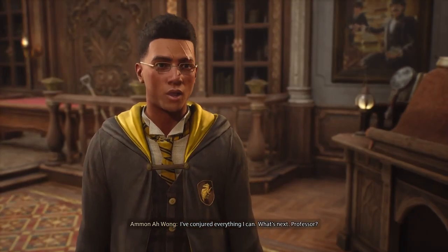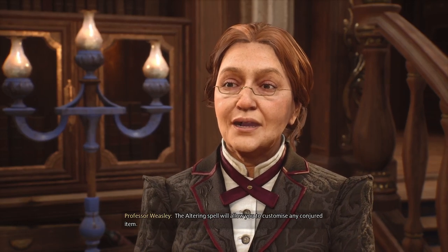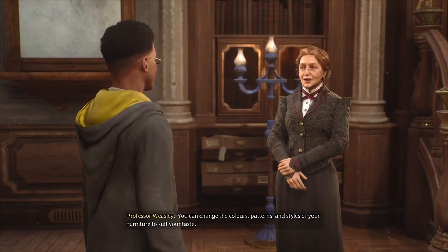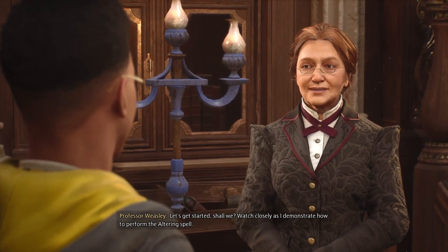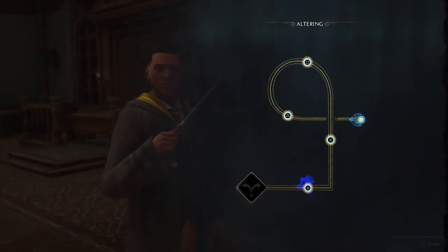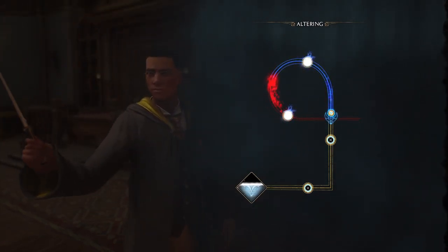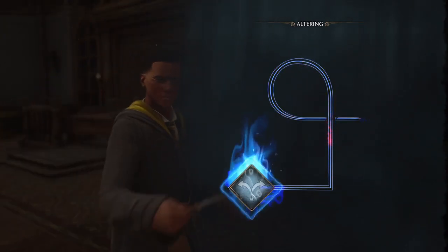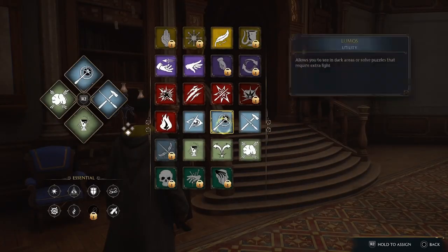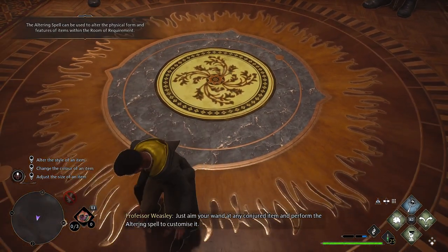I've conjured everything I can. What's next, Professor? I think you're ready to take on alteration. The altering spell will allow you to customize any conjured item. You can change the colors, patterns, and styles of your furniture to suit your taste. Let's get started, shall we? Watch closely as I demonstrate how to perform the altering spell. Conjured item and perform the altering spell to customize it.